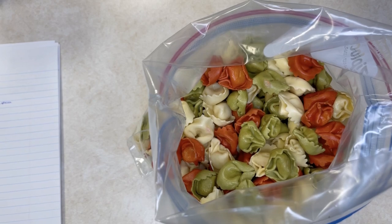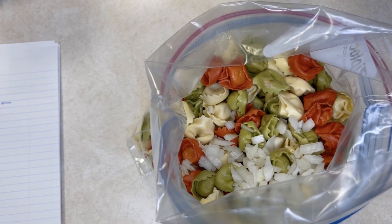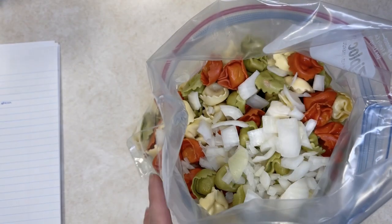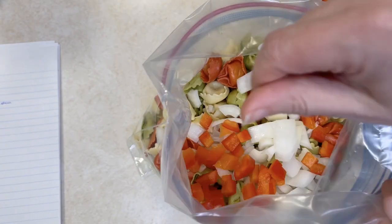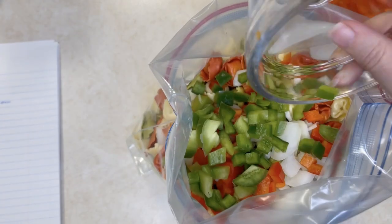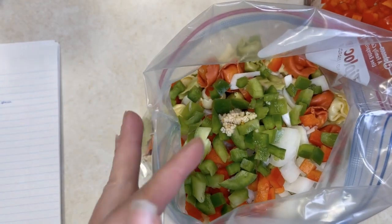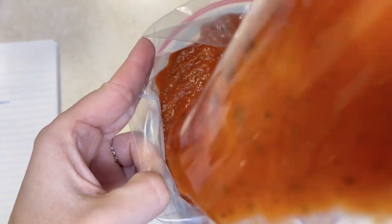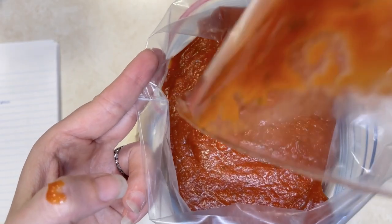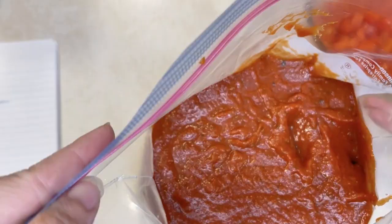We're gonna whip up a really easy tortellini bake. We're just gonna do the cheese tortellini, some spaghetti sauce. We'll do 2 jars, or the equivalent of 2 jars, some onions, and I'm gonna put some other veggies in there and see how it goes with my kids. Hopefully it's good. I'll also add a little bit of garlic. I'm just making this one up as I go along.